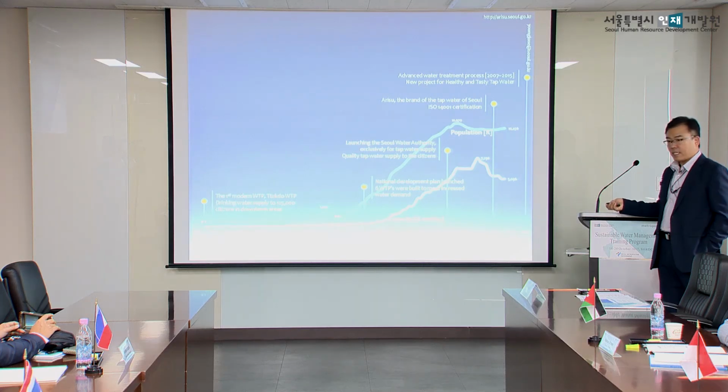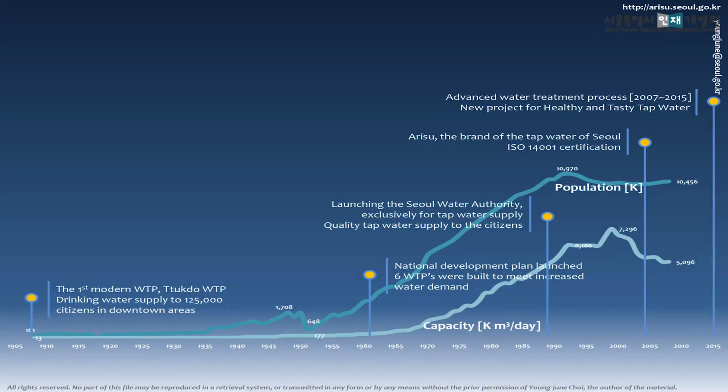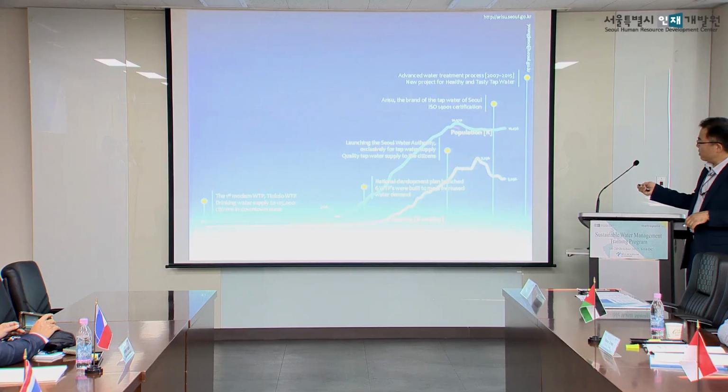From 1960, do you remember the Korean government drove the so-called economic development plan? From that point, the Korean economy grew fast and the population also grew rapidly. So the city needed to increase the production capacity also. So it increased rapidly. But from the 1990s, the population of Seoul stabilized. Actually, it decreased a little bit, but it has been stable since the 1990s. From that point, production capacity also stabilized.